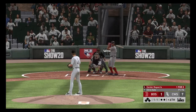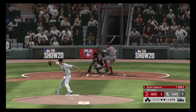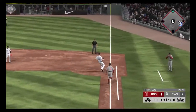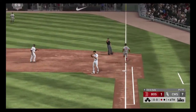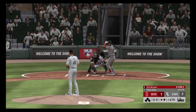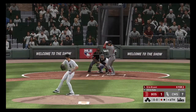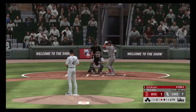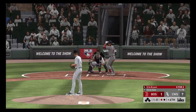1 ball, 1 strike the count. Drilled to first. Gloved by Santana. And an off-balance throw is in time as he takes one away. Wow. The third baseman. Into the box now, Chris Bryant, as he takes a fastball off the plate for a ball, 1-0. He's hitless in his 2 at-bats so far.